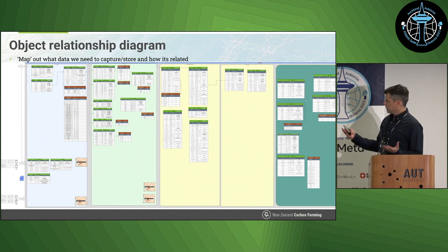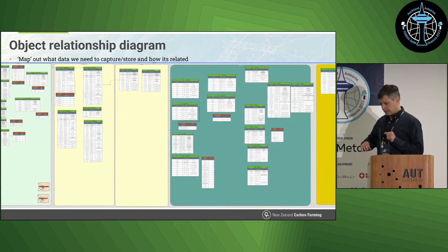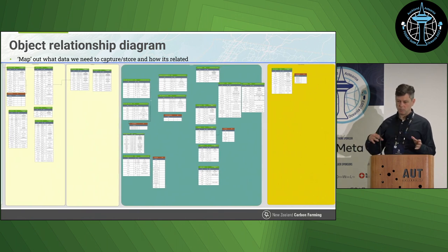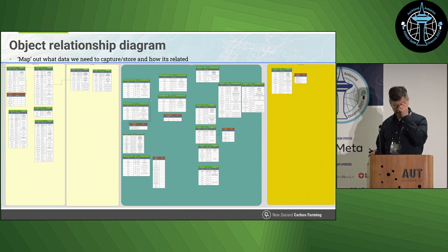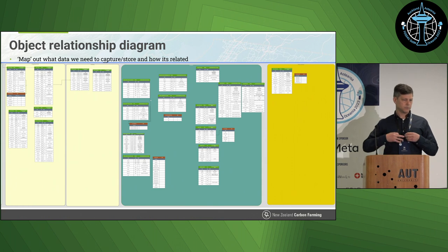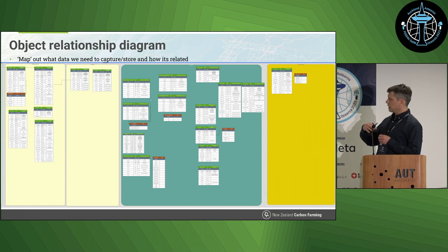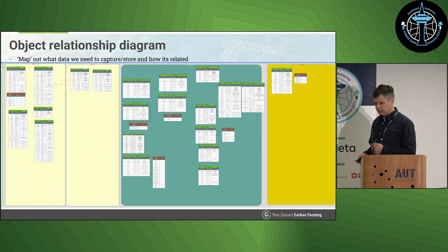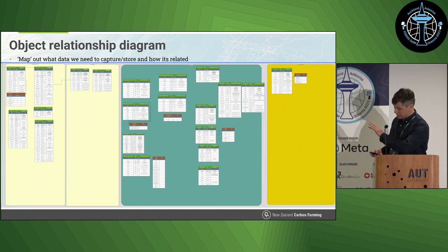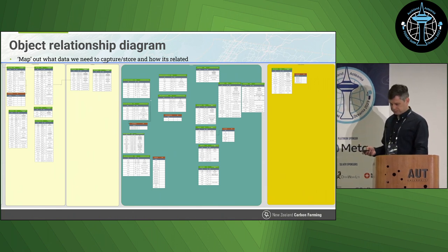So first thing was I kind of went through and mapped out as best I could the object relationship diagram, how we store data in our system and what it needs to capture and collect. Of course, I was new to the company, so this was a kind of a dual process where I was learning the process and how data was stored, but also thinking about how it could be and how we were going to design this database system. So this is still a work in progress. It's changing all the time, and so it's kind of out of date now.